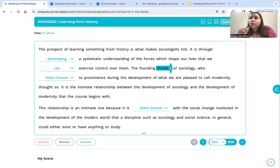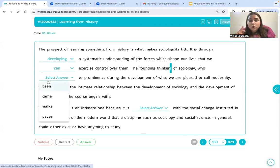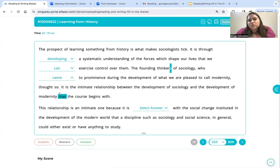They're thinkers, plural. So if in simple present tense your subject is plural, your verb should be the first form of verb only. So not S or ES. The founding thinkers of sociology who came to prominence during the development, and even past, actually.